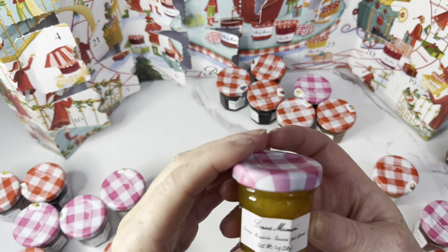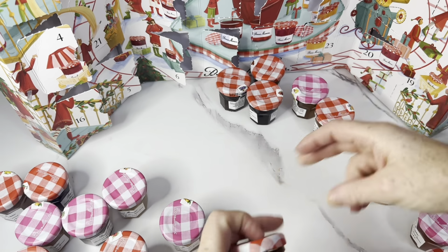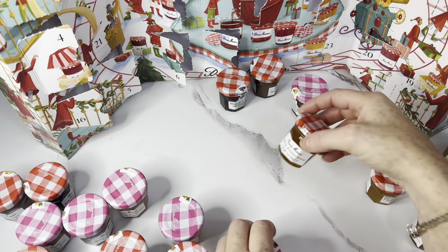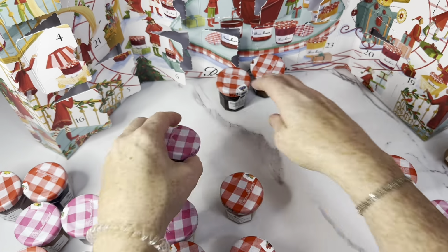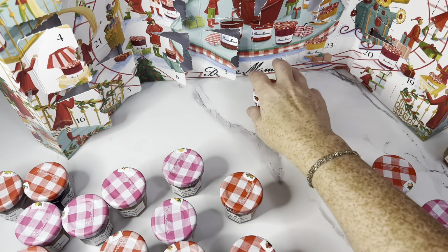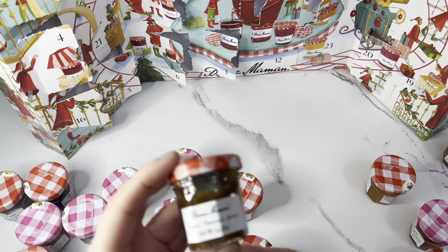orange mandarin passion fruit spread, strawberry linden blossom spread, cherry hibiscus flower spread, apricot lavender spread, mango raspberry lime spread, fig cardamom spread, and a caramel cinnamon spread.